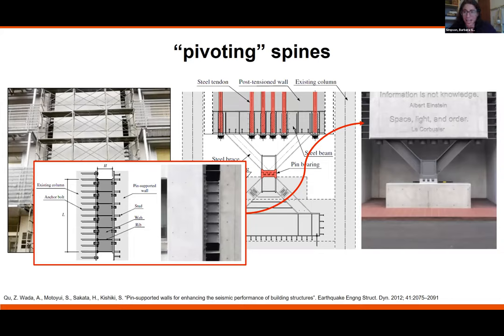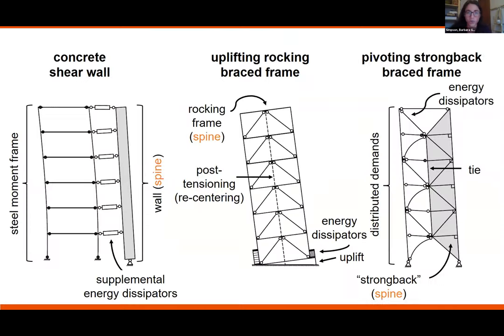And I believe this is my last slide on materials that are not related to mass timber. And so this all leads to the idea that if you can do it in concrete and steel, then of course you can start thinking about it in a number of different ways. Like I said earlier, we can think of spines as just being the elastic vertical component in a family of systems.